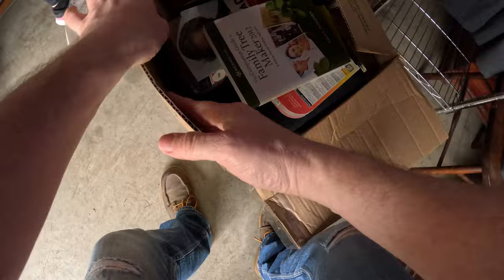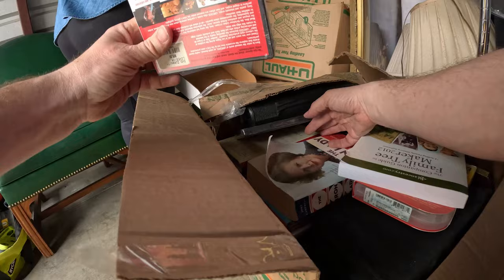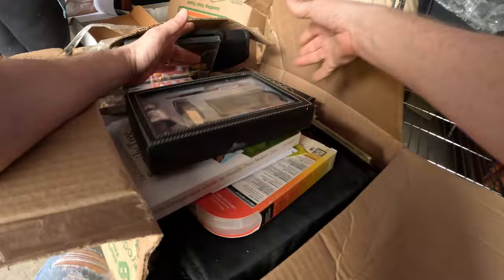Here's another box, looks like a lot of books. That's what it looks like from here. Oh, there's VHSs down there. Books, VHS. Got some DVDs. Love Sick, never been opened. There's a little pen set, like a little gift set.